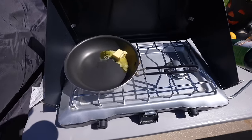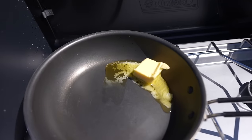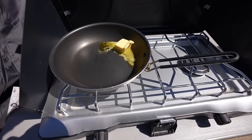All right, so here's our setup. We literally just put this out there and dude, the butter's already melting. It's so hot out with the sun and stuff. So we're gonna get to cooking.